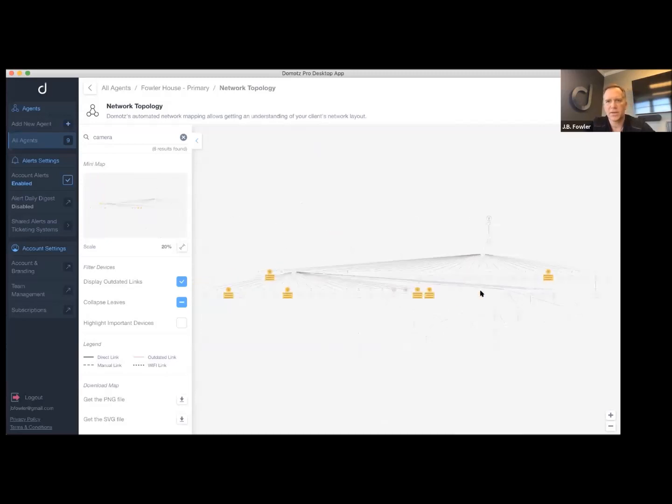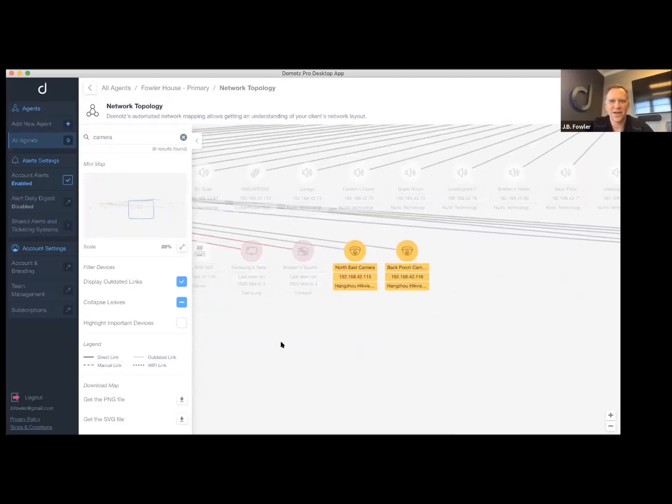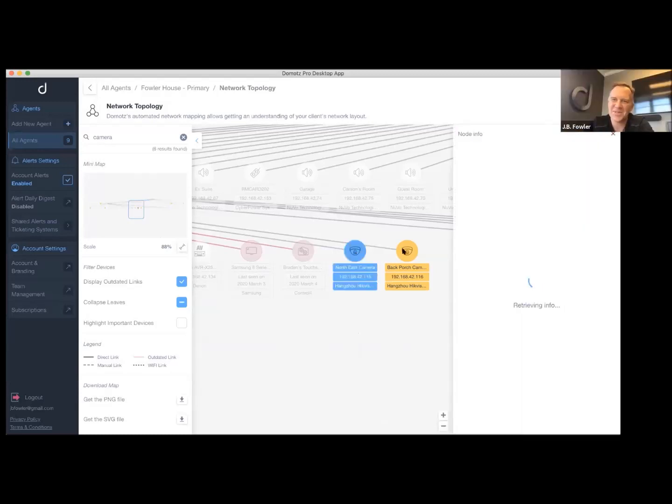App. Yeah, I have a lot of, this is why I show my house. I'm kind of a nerd when it comes to technology. That's all at your house? That is my house. Yeah. I have a lot of devices in my house, which is kind of crazy. Get the Fowlers.